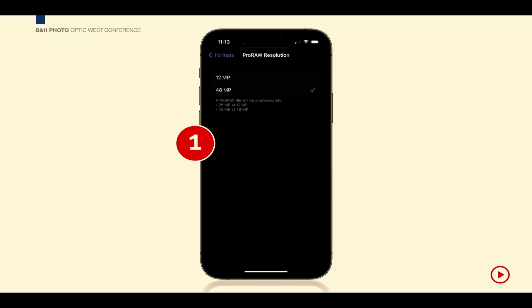Now, you have 2 choices. If you click on ProRAW resolution, you can shoot 12 megapixel. If you have the brand new iPhone 14 Pro or the Pro Max, you can shoot at 48 megapixel. Now, that's only step 1, but you only have to do this one time. So now you've told the camera there'll be times I want to shoot in RAW.